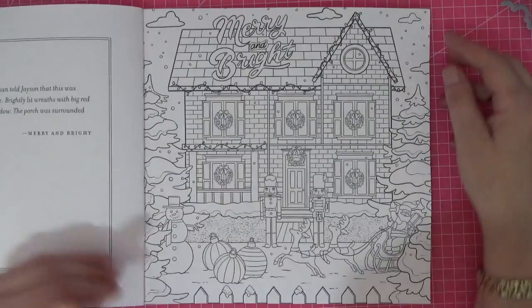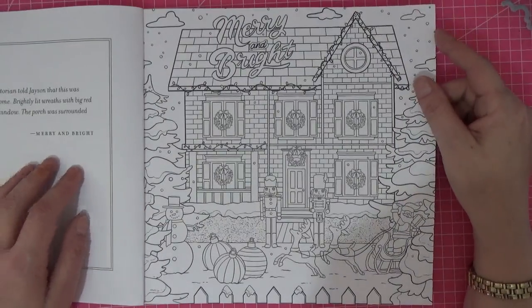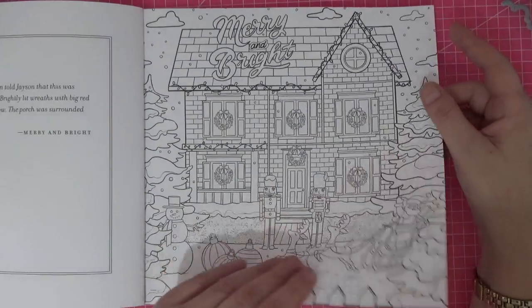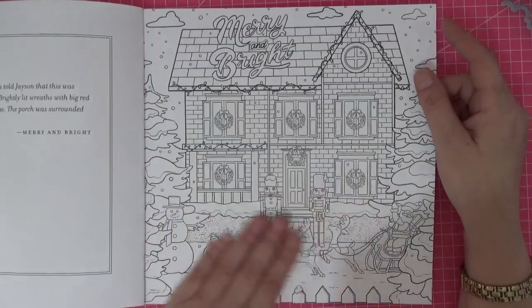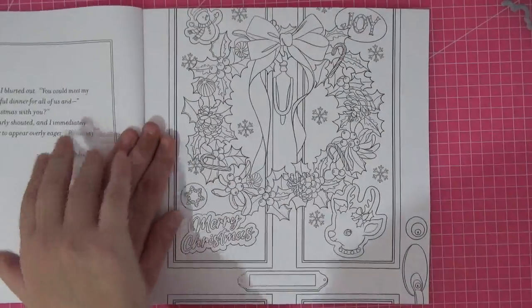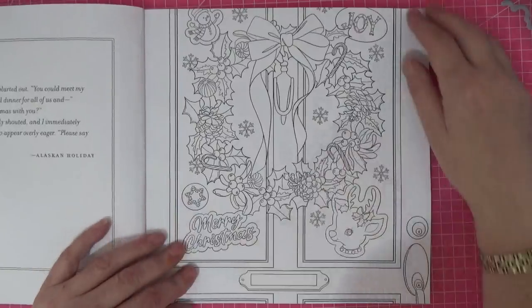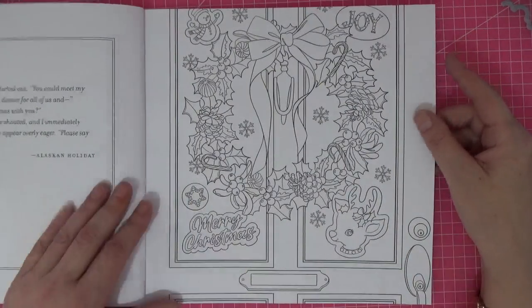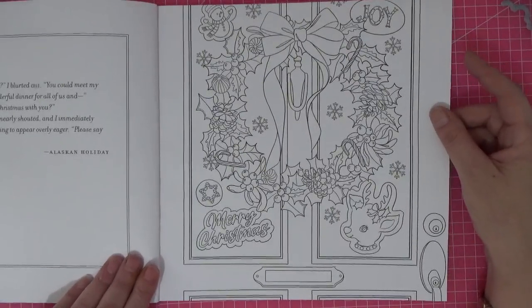I love this, look. Merry and bright. The paper is, I know I've said it, but it really is. It's smooth, bright white, gorgeous. Someone's front door, all ready to receive their family or their friends. Isn't that lovely?